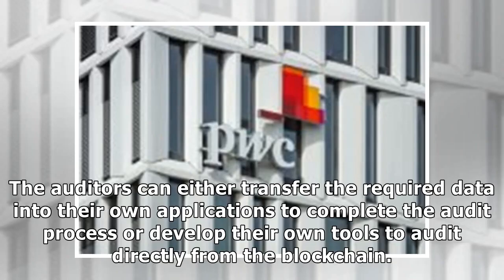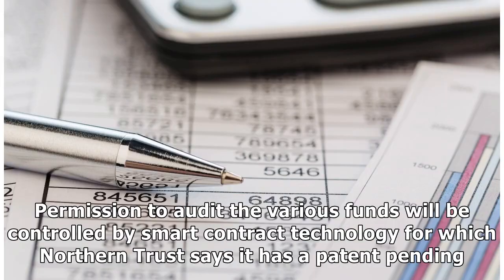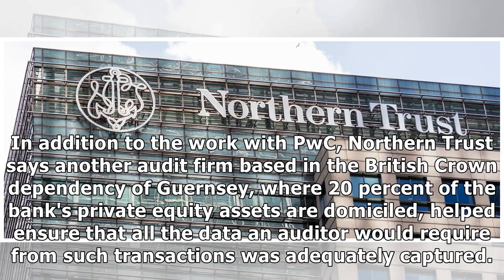The auditors can either transfer the required data into their own applications to complete the audit process or develop their own tools to audit directly from the blockchain. Permission to audit the various funds will be controlled by smart contract technology, for which Northern Trust says it has a patent pending. In addition to the work with PwC, Northern Trust says another audit firm based in the British Crown dependency of Guernsey, where 20% of the bank's private equity assets are domiciled, helped ensure that all the data an auditor would require from such transactions was adequately captured.